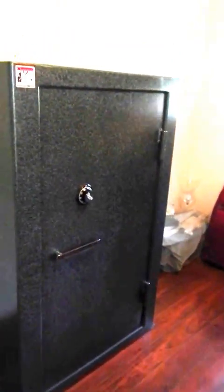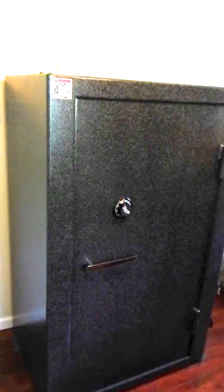Alright, so let's get on to the safe review. One more thing with delivery. When I was looking over, the only thing, I don't know if you could really see it, is this scratch right here. It's about how big it is. That was the only damage done to it. Contacted Sturdy Safe. She said awesome, no worries, and she's going to send out some touch-up paint. And there's a video on YouTube as well of how to touch up stuff.